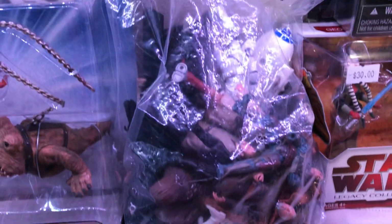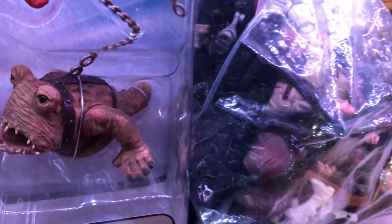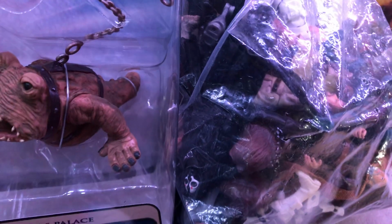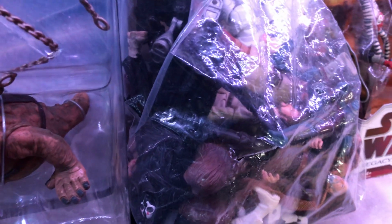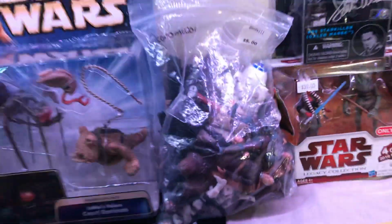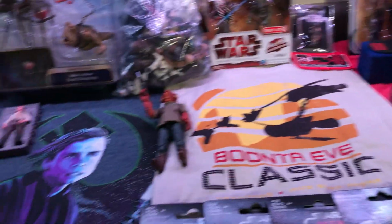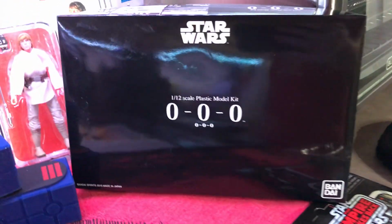So yeah, it came with all these figures in it, and I scored a really hard to find one, which I already have complete loose, but I could turn around and probably sell him to a buddy who really wants him, and it just had a reasonable price. So let's see, what haven't I covered? I think I've covered most of it, except for the 000.